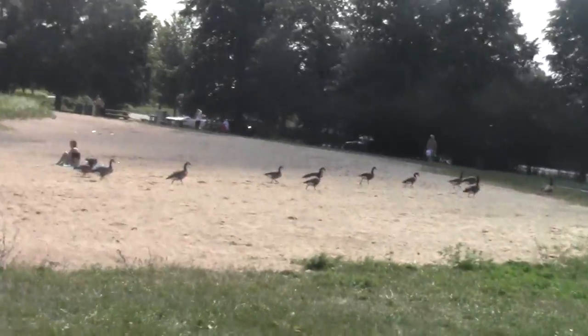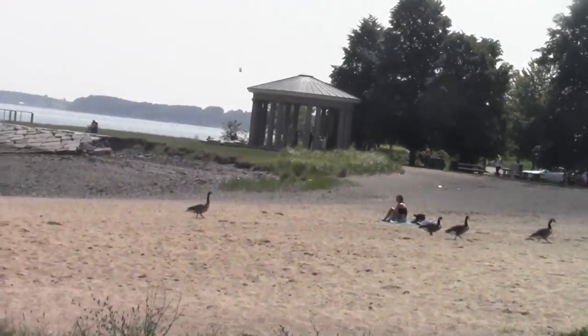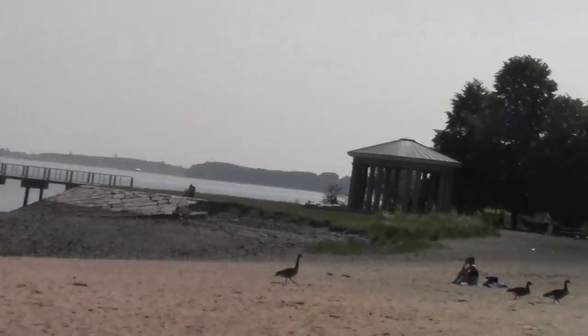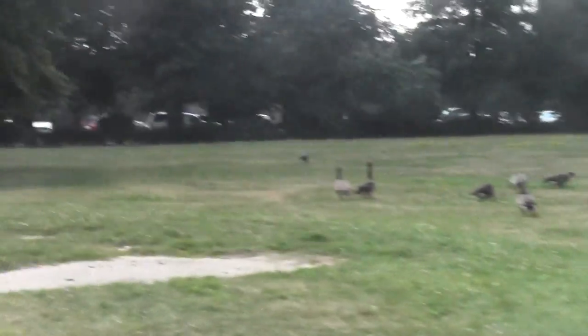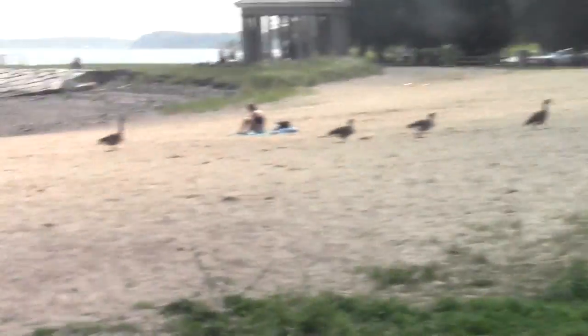Looks like we have lots of geese. The beach is pretty quiet. It's got some cool features. Carson Beach, I think it is. I don't know.